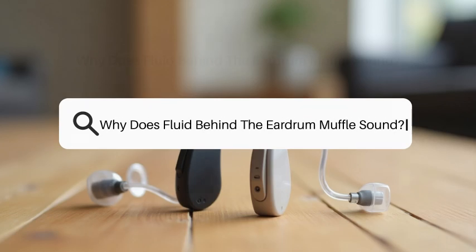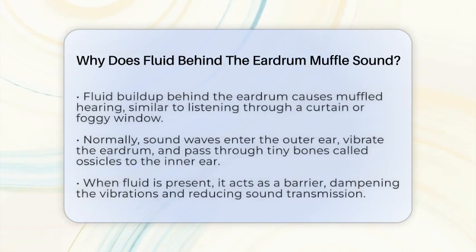Why does fluid behind the eardrum muffle sound? Imagine trying to listen through a thick curtain or a foggy window. That's similar to what happens when fluid builds up behind the eardrum. This fluid causes muffled hearing because it interferes with how sound travels through your ear.